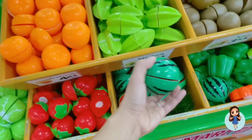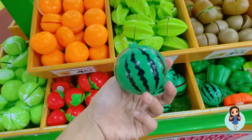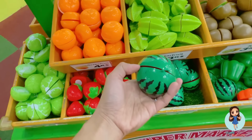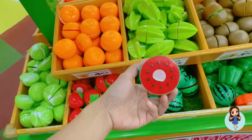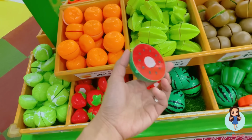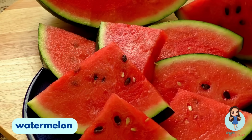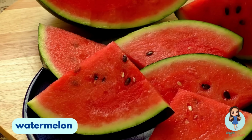Time for the next one. Watermelon. Let's cool down with some refreshing watermelon. Watermelon is mostly water. That's why it's called watermelon. It helps us keep hydrated. Plus, it's full of vitamins A and C, which are great for our skin. This is a watermelon. A slice of watermelon, like in the story of The Very Hungry Caterpillar.